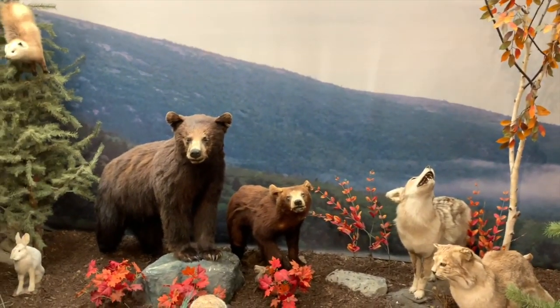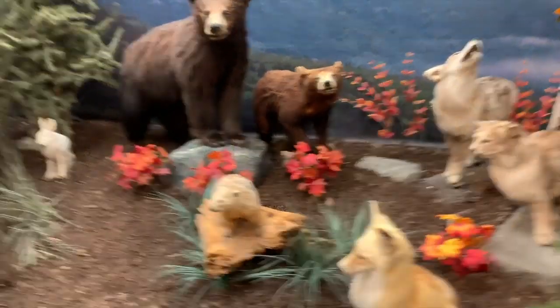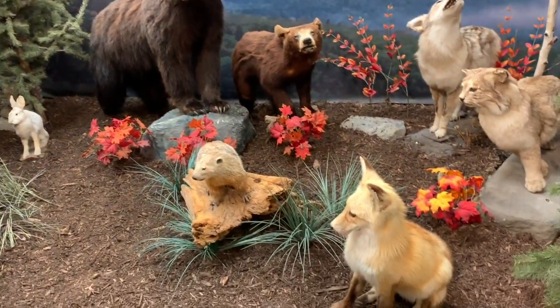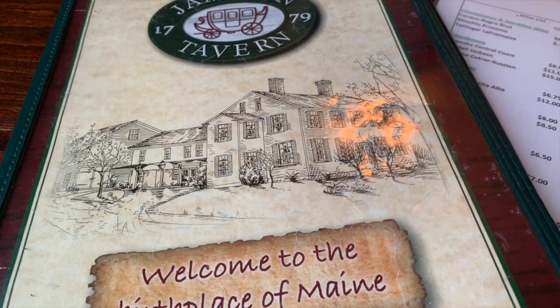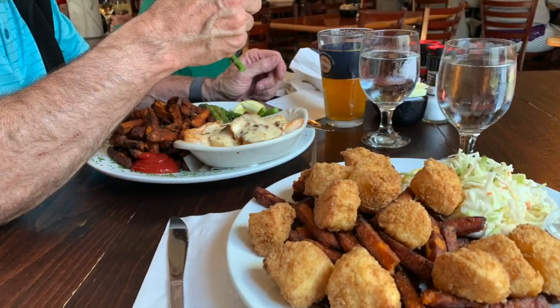When we were done in L.L. Bean, we just walked. I didn't buy a thing in L.L. Bean, to be honest with you. We just walked up the street to the place that we always have lunch when we come to L.L. Bean. And the place is actually called Jameson's Tavern. Jameson's is one of the oldest taverns in Maine. And it's a place that Jay and I go to every time we go to Freeport. We just love sitting there, having a drink, and having a nice lunch, and just relaxing.